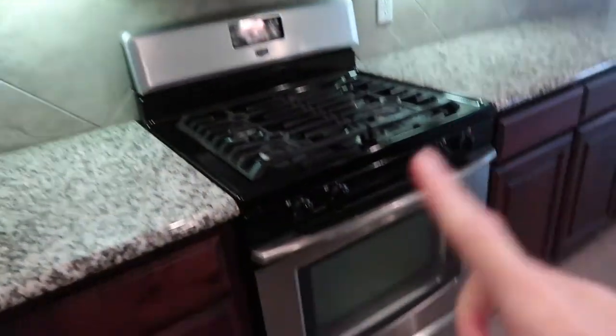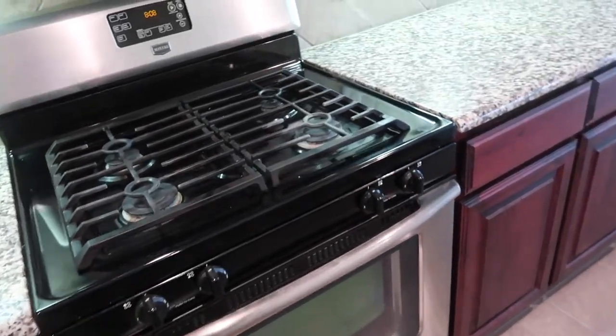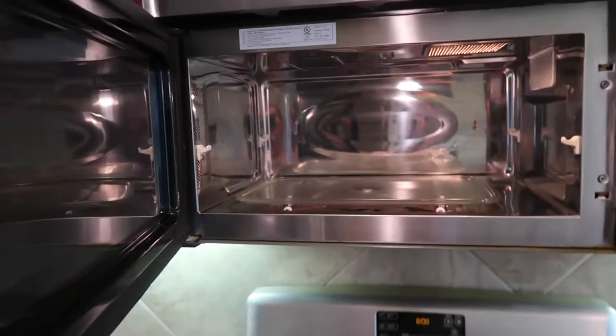So then there's, I love the backsplash. There's something about this neutral backsplash that I absolutely love. We do have a gas stovetop, which I absolutely love. I love cooking on gas. And then this is the coolest microwave ever.